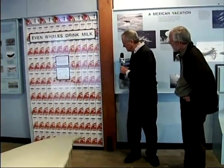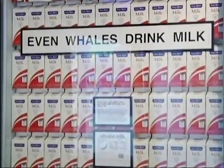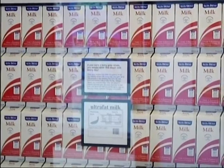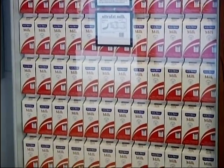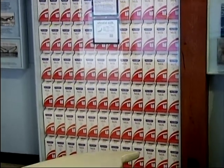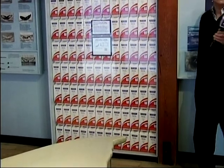We're standing in a room that has just about a bit of everything, and I suppose it's probably my British sense of humor. But, you know, we're not in a supermarket, are we? What is all this milk? Well, that's a lot of milk, and yet it represents the amount of milk in one day that a baby whale needs to eat. In one day? In one day. And at my house, we have 1% fat milk. We're trying to watch our weight, and this is 50% fat milk coming out of the mother.